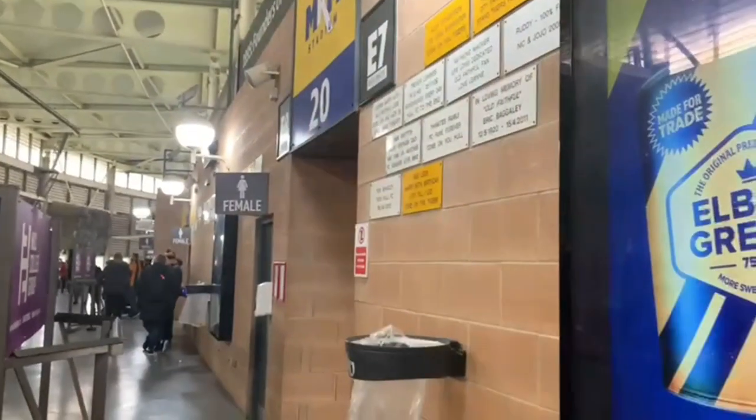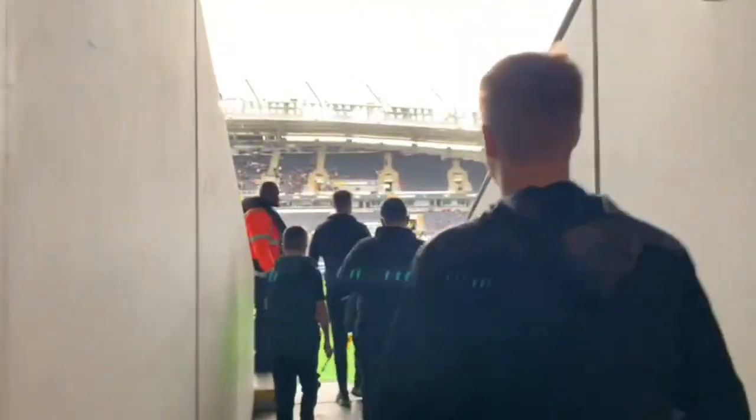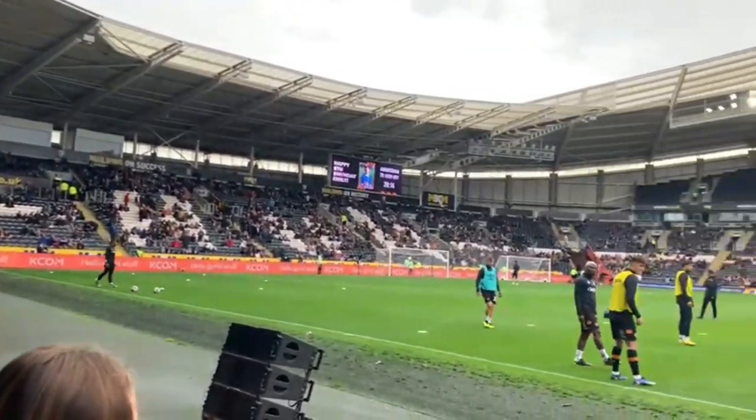I can say that is officially banging. Alright, this is it. Hull City. The venue is a panorama.